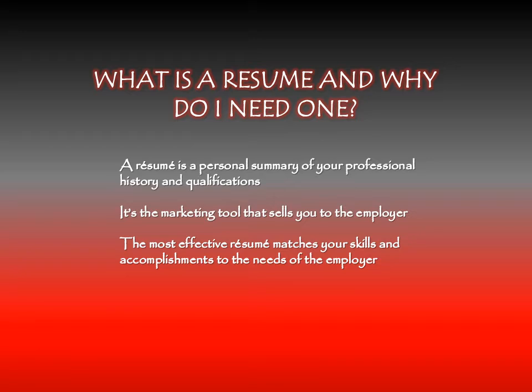The most effective resume is going to match your skills and accomplishments to the needs of the employer or the grad school. Most grad schools do request a resume as part of the admissions packet. Just keep in mind that this means you're going to have more than one version of a resume in your filing system. It needs to be tailored to the description of the employer, what they're requesting for a worker, and also to the academic requirements needed for a grad school application.